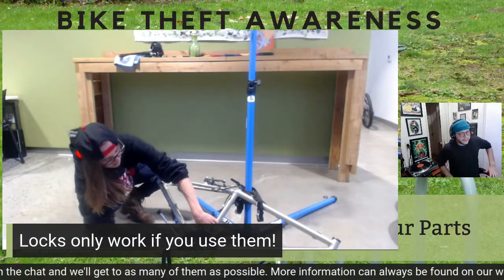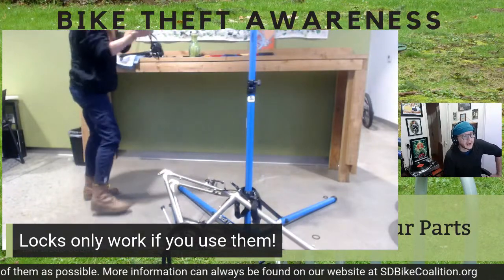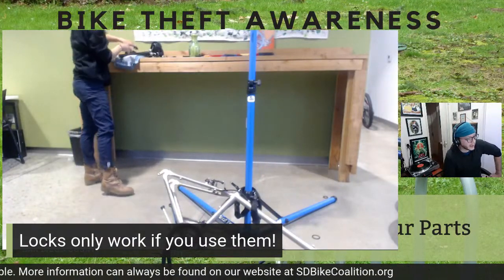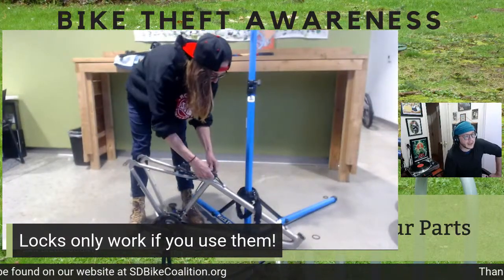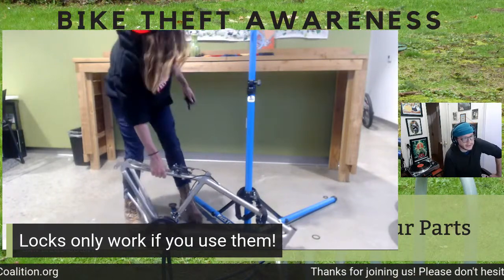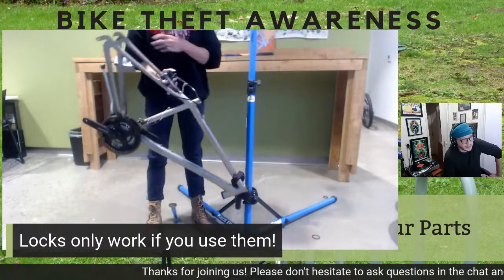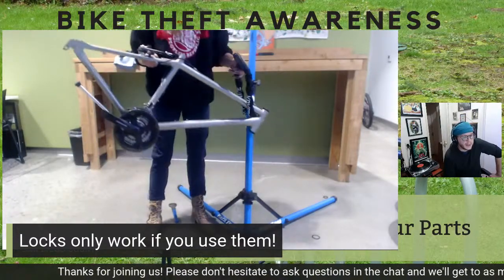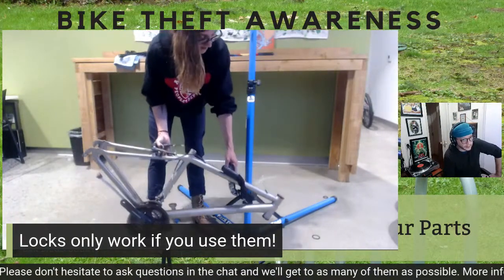So if you're going into the store for 5 seconds or you're going into work for 10 minutes, it's important to remember that if your bike is the most desirable bike in the pack, then it's more likely to be stolen. So there's a couple ways that you can make it less desirable. One is making it harder to steal, putting a big, thick, heavy lock on it. But if you're going to do that, you have to lock down the parts of the bike that are removable.